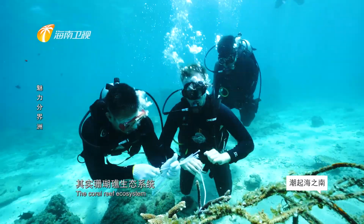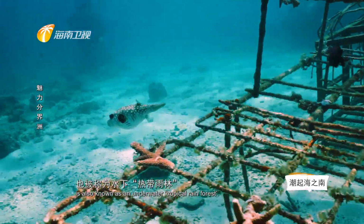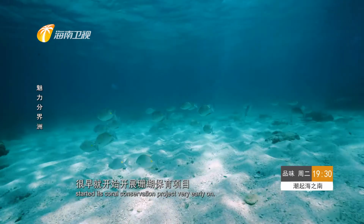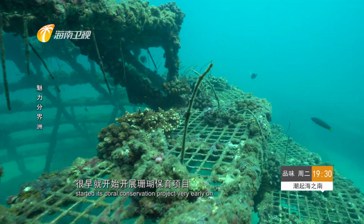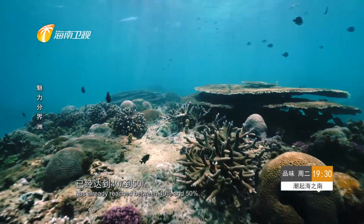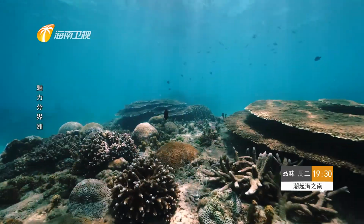The coral reef ecosystem is also known as an underwater tropical rainforest. Boundary Island started its coral conservation project very early on. Therefore, the coral coverage in its shallows has already reached between 40 and 50%.